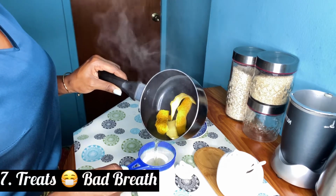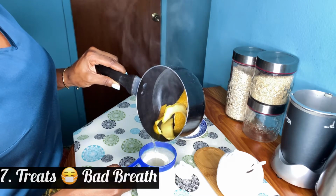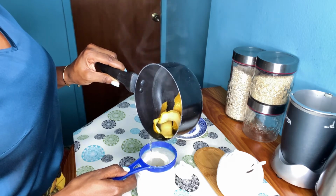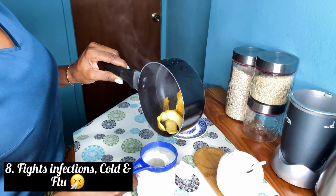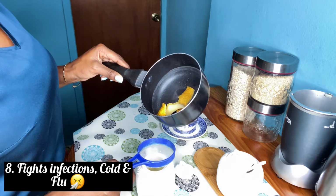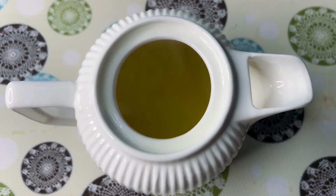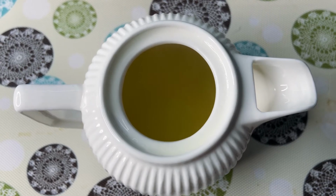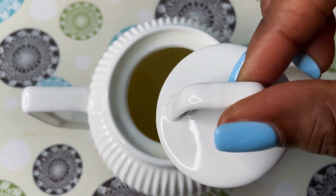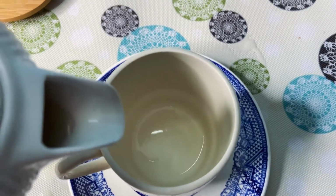Number 7, treats bad breath. Orange peels can help fight cavities and keep your breath fresh. Number 8, fights infection, cold and flu. Orange peels are rich in vitamin C and A. This makes orange peels a natural antioxidant that helps boost your immune system and fight off germs and viruses.